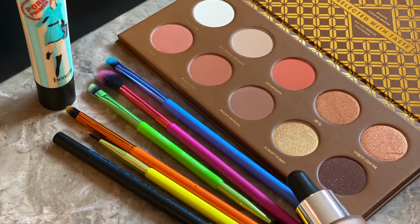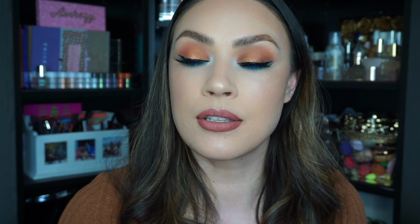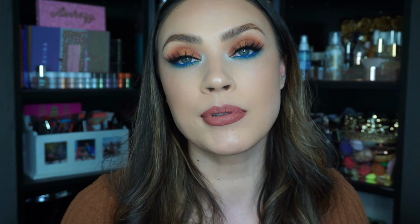The retail value of the box this month is $172.99. That's a lot, but you only pay $25, and you get way more than 5 products, because everything is full size products every month. And like you saw, just one brush set is 5 brushes, and then it's a duo eyeliner. So you get more than 5 products, which is really cool. Everything is a good mix between makeup and tools and a lot of times skincare. So I absolutely love BOXYCHARM.